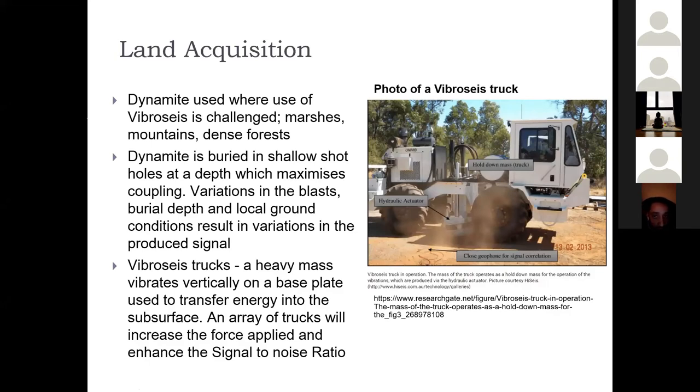But wherever you can't get a vibrator truck to be accessed, for example, in densely forested areas, you may need to use dynamite, which is an explosive source. And with dynamite, you need to also dig short holes to bury the dynamite so that you have greater coupling between the source and the subsurface so that the source is not fired into the shallow weathered layers, which would cause an excessive amount of noise in the data set. There are also variations in the blast that occur, and this results in variations in the produced signal.